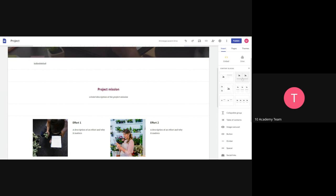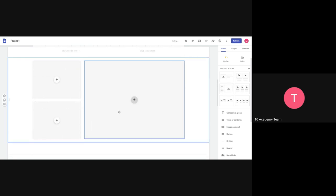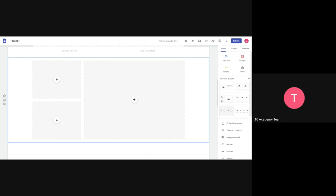This is just for you to structure your content. So how exactly would you like the blocks to be? Would you like it to be two blocks or two and one? It really depends on you. And then you have many other things. We can add a map, calendar, YouTube, or links.